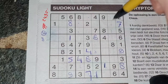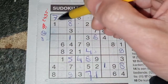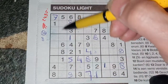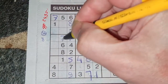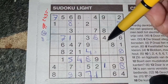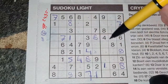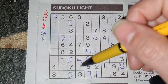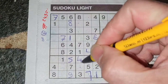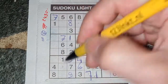7 in the third row, 7 in the second row. So in the first row, the only place for the 7 should be here. 7 in the first column, 7 in the third column. So the column between, the second column, the only place for the 7 should be there. Then I cannot continue with the 7. How about the... No. Oh, whoa. One number left in this big square. 1, 2, 3, 4, 5. The 6 is missing. Alright. One number left in this row for the number 3. Alright.